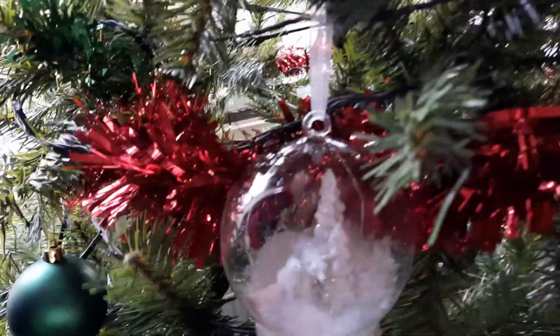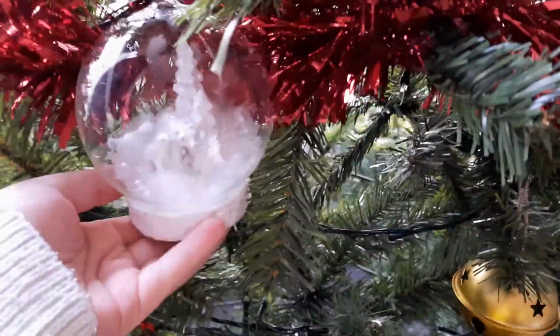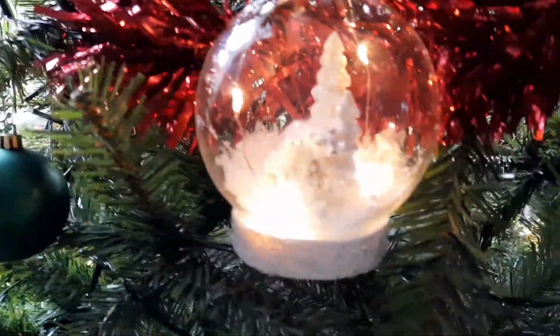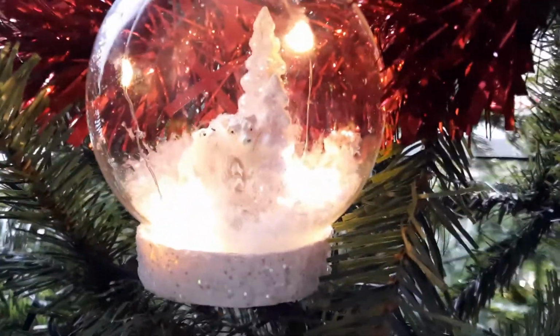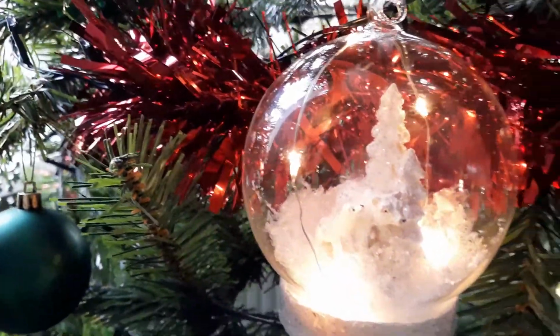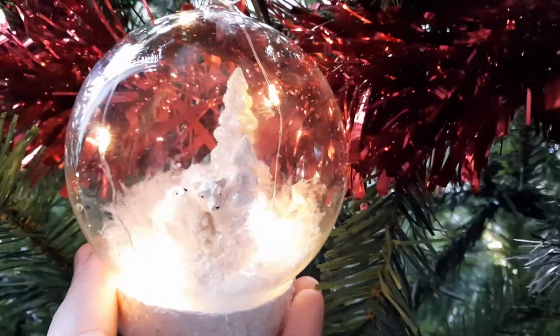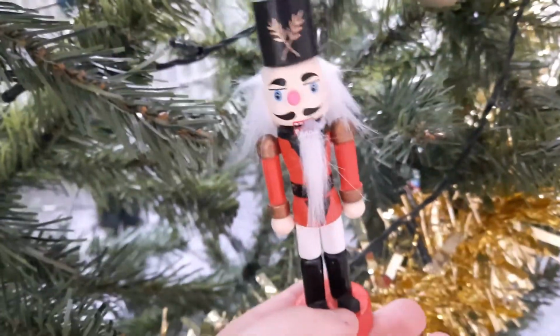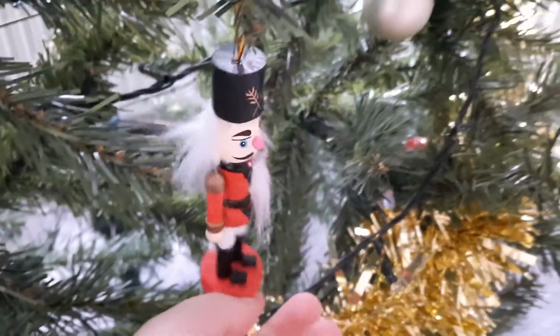Hold on, let me turn you around. There we go. So I got this one. My mum actually bought me these. We went out for her birthday the other day. This one is from Matalan and it's a little polar bear snow scene and it lights up, which is incredible. Let me turn that off. And then I also got a couple of these little nutcrackery boys that are spread around the tree.